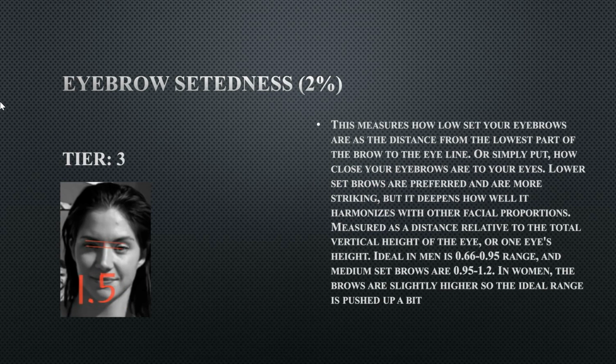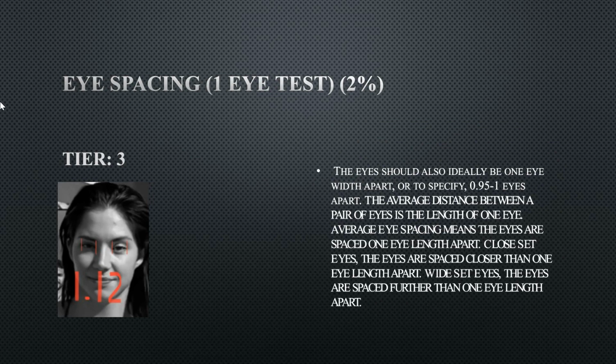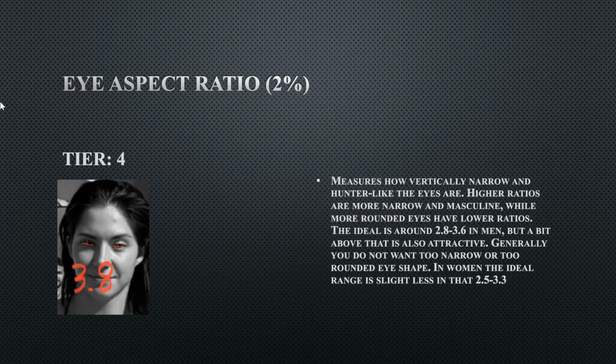Eyebrow settiness: you want your eyebrows to be around mid to low set. Hers is high set, so she doesn't get full points for this. Her eye spacing, the one eye test: ideally, you want your eyes to be one eye's width apart. Hers is a little more than one eye width apart at 1.12, so she doesn't get full points for this as well. Her eye aspect ratio is a tier 4 at 3.8, so she does have very narrow eyes.